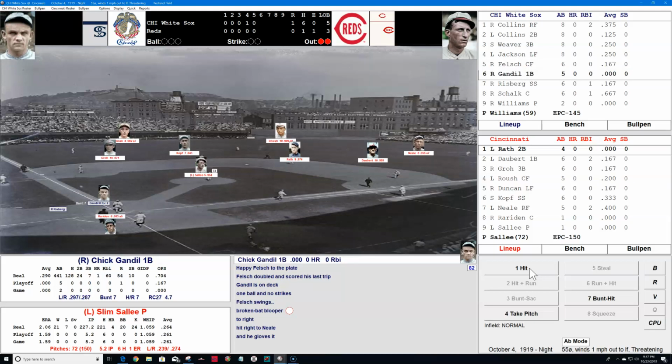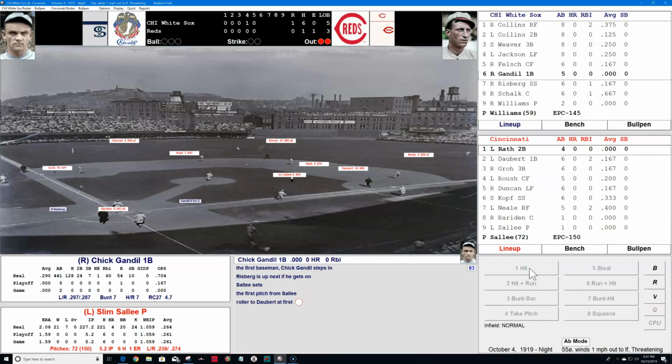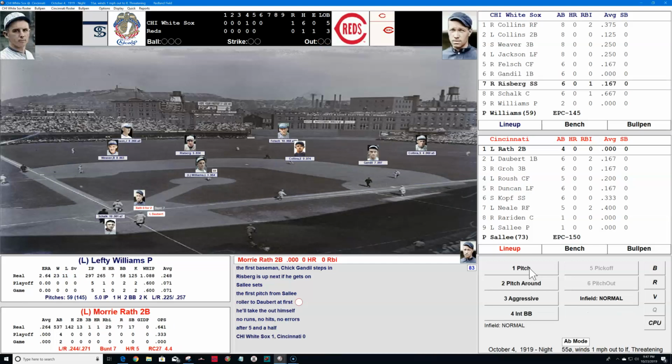Boy, that was pretty close. I didn't think Neal was going to get there on that broken bat, but we got 2 outs. And now here's Gandil, who's 0 for 2. He's looking for his first hit in this series. Here's the pitch from Sally. And a roller to Daubert at first. He's going to take it himself and get the out. A couple of loud outs, but that's it.